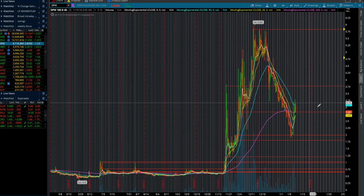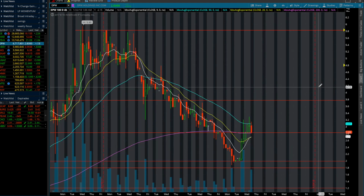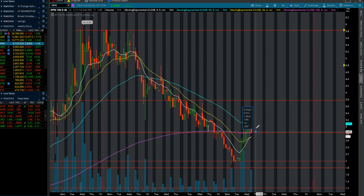Next one I want to go over is DPW, with the same kind of pattern. This is another one that has room to run. Right now, it's bouncing off support, its 200-day and a trend line support. It has room to run all the way back up to $6, that's a bit of a gain. But as for right now, from where it is, it has a realistic gain of around 32%, back to around 377 and maybe to $4.